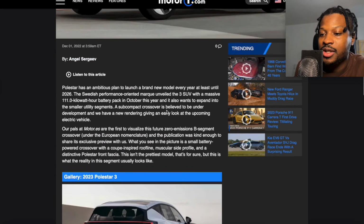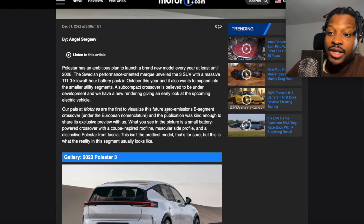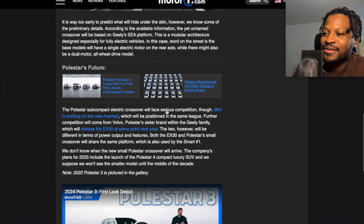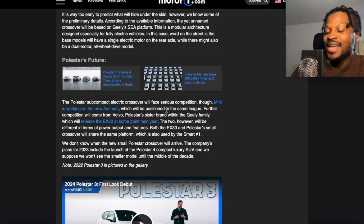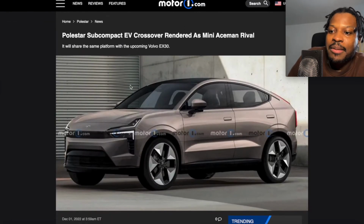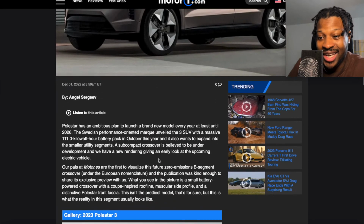Yeah, I see what they're doing. It's a new render, and it's been driving the Polestar community crazy. Seriously, it's been really exciting, but it's really close to what the real vehicle will look like. I don't know what the real vehicle will look like, but I imagine it would look something like this. I mean, this is the closest we're gonna get, to be honest.